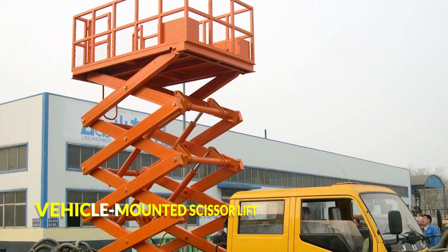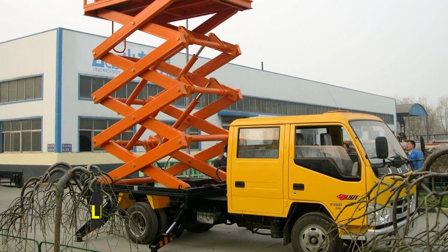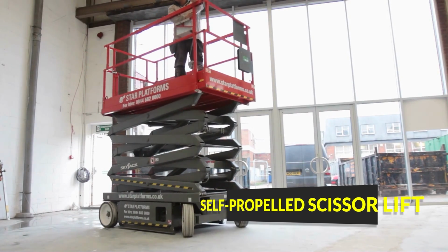And then there are the vehicle-mounted scissor lifts. Imagine a lift that's hitched to a truck, making it super mobile and handy. We also have self-propelled scissor lifts. These don't need pushing or pulling, they have their own drive. And finally, for those unique jobs that require something out of the ordinary, we've got specialty scissor lifts, custom built for those specific needs.